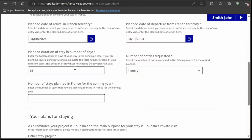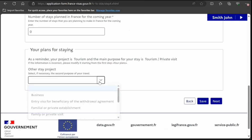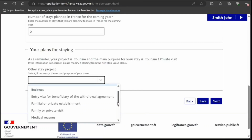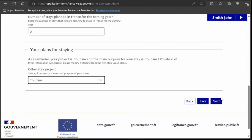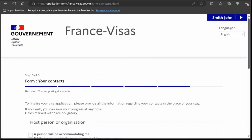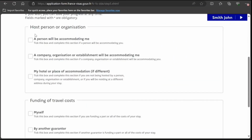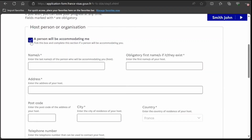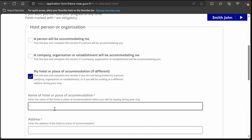Number of entries in France in the coming year. I select 0. Your plan of staying. Where will you stay? Oh no, purpose of stay. So tourism. Okay. I select next. Contacts. Whether you'll be accommodated with a person. If yes, provide that information. If your company or establishment, provide that. If your hotel, then provide the name, details of the hotel.